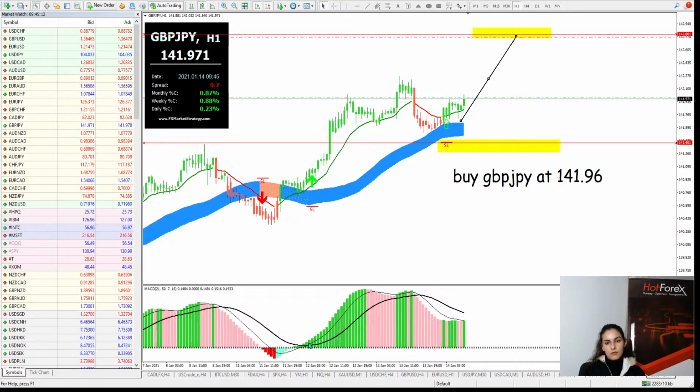And watch out guys, in the MACD in the 1 hour time frame, just after a correction, we do expect this to continue going up. See here, we do expect in the MACD this to continue going up, okay guys.